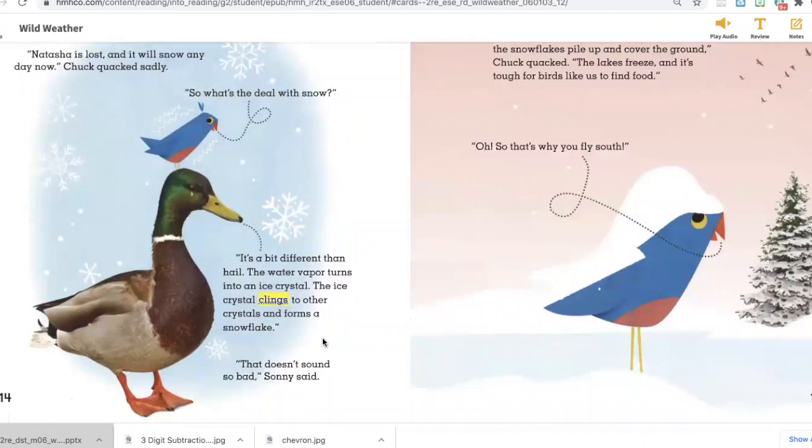Why do you think the author organizes the text with the characters' questions and answers? That's a good question. I think it's because he wants to inform readers about weather and entertain them at the same time. Having the characters explain the information is a fun way to learn about weather.